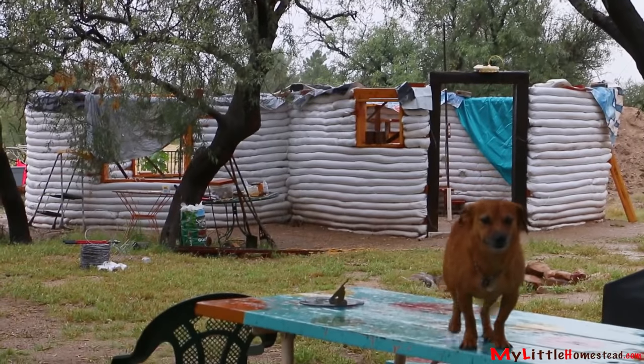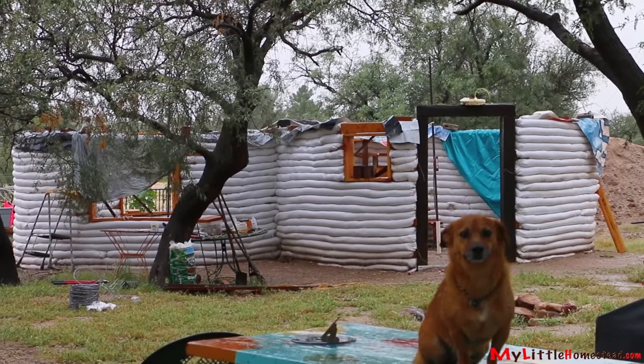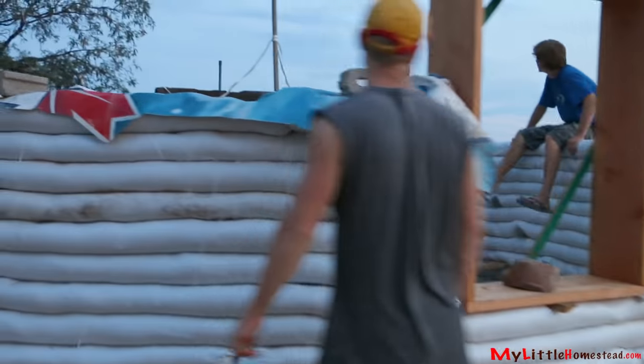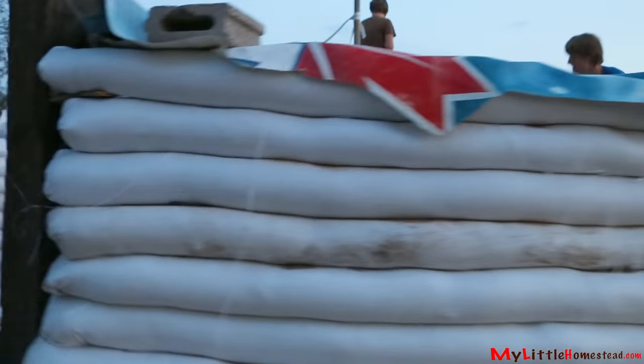We had to cover the bag building up from the rain. Yeah. Because it was making it soggy. After our last problem with the rain, we tarp every time when we figure it's going to start raining.